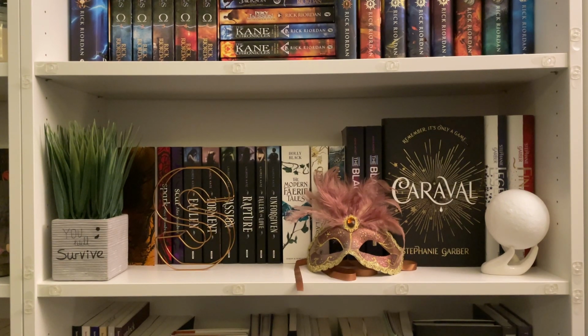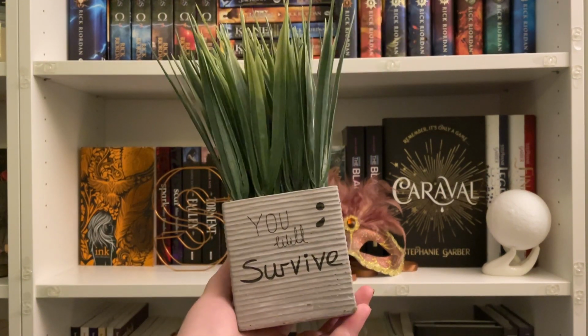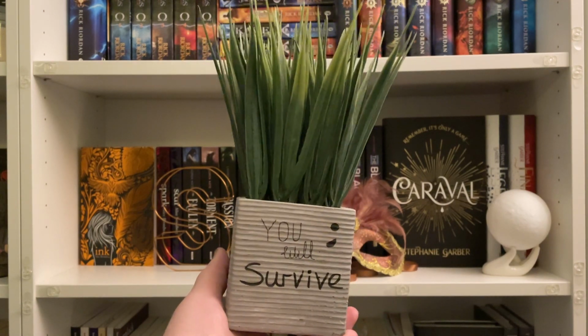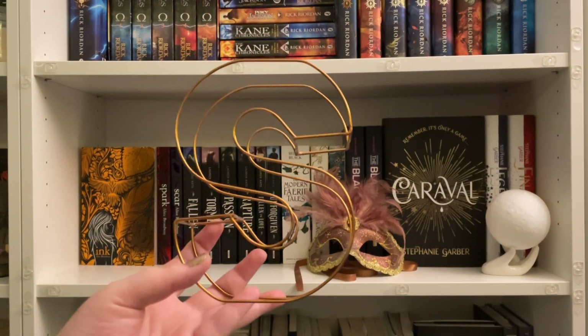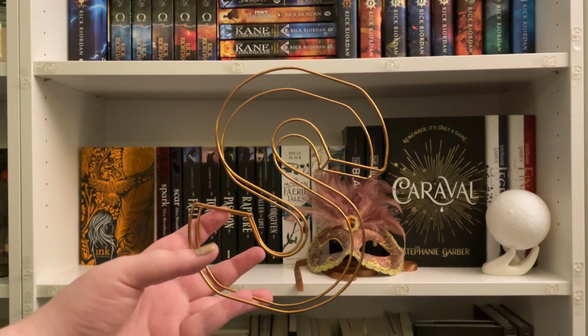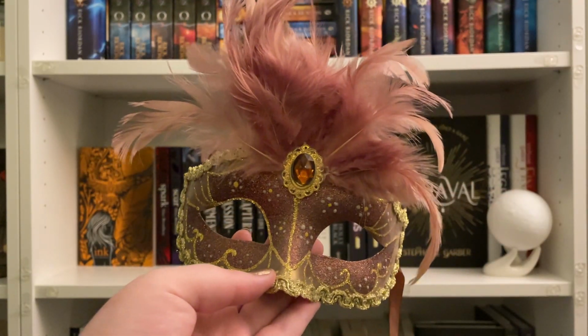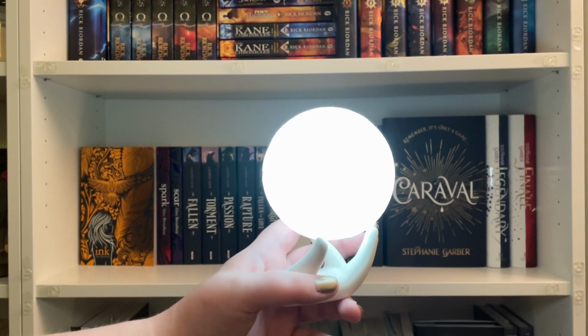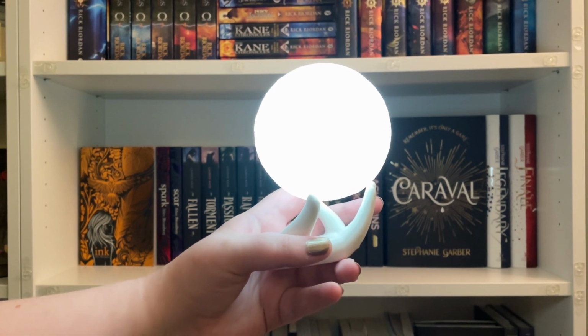Moving on from Rick Riordan, we have another fantasy shelf with quite a few knickknacks on this one, so perhaps I should move a few of them up. I have this fake plant which I drew on in my teenage years that says "You will survive." A little bit depresso, but you know. This rose gold metal S, which I believe was from Primark originally. This beautiful masquerade mask, which I actually got in New York. This little light up moon in a little porcelain hand, which I got off Amazon for photo shoot purposes.